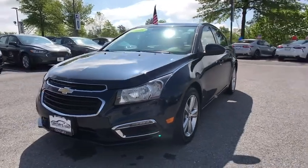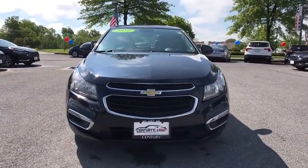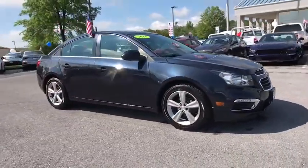We are pleased to show you the 2016 Chevrolet Cruze. The Cruze blueprint calls for more than you'd expect. This vehicle has less than 90,000 miles.